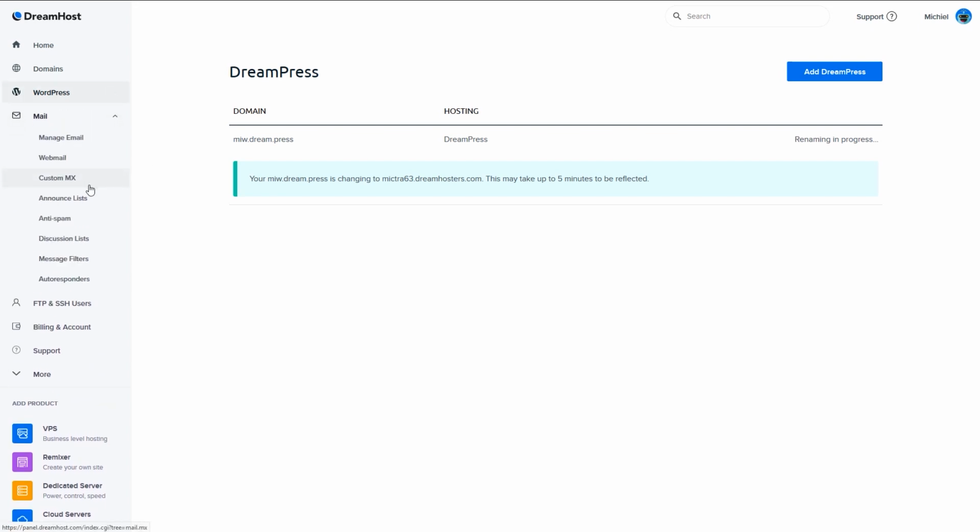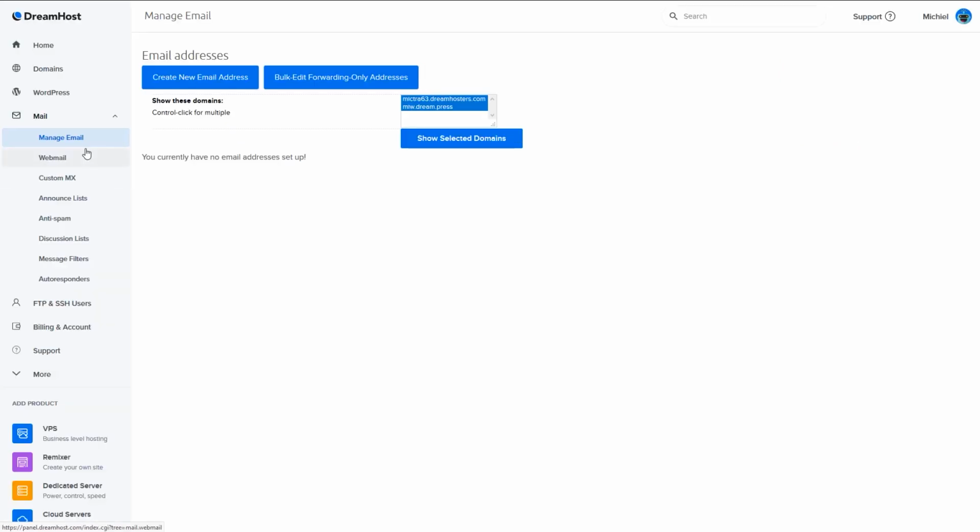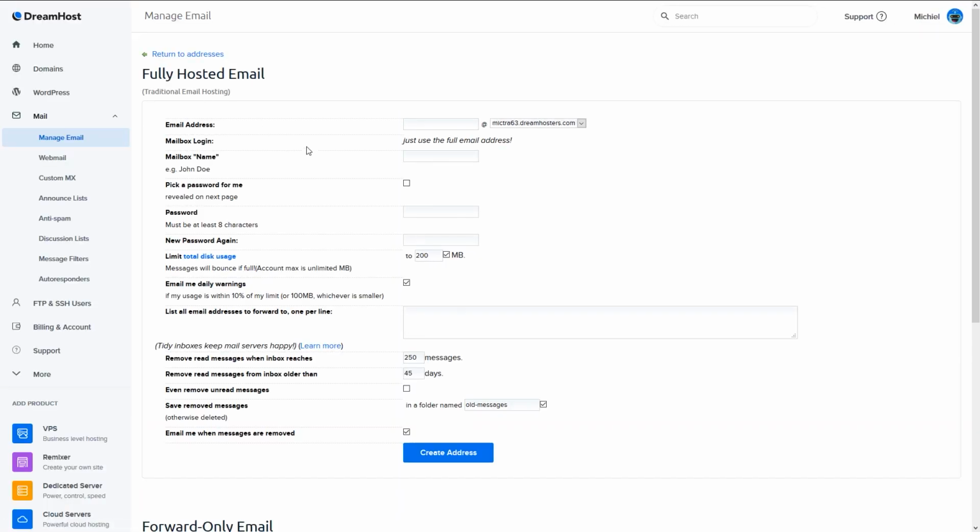So for example, here you'll have the mail feature, and in the mail feature, you can create new email addresses for one of the domains you have. Obviously, it doesn't work with these domains, but if you have a unique domain, you can actually use these and it will work better.